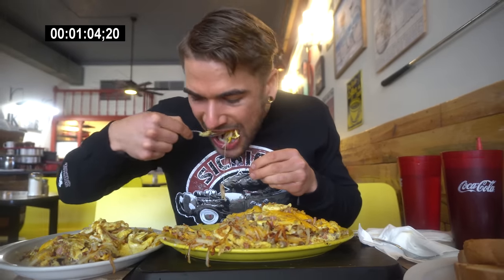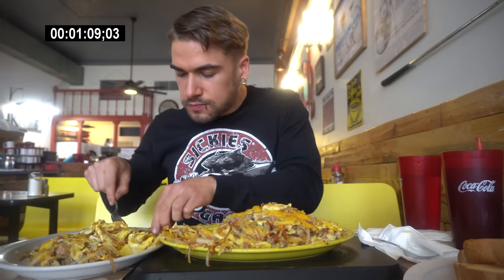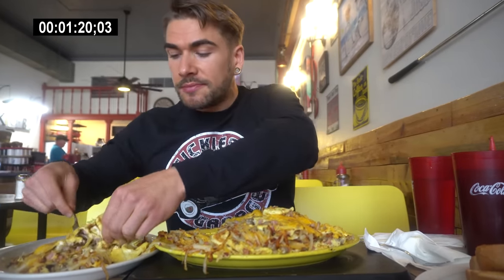Here, taking on again the omelet challenge, definitely a big one. I would say overall, it probably weighed upwards of about 7 pounds. The way it is plated and the way it sits on that plate is really deceiving. It was very, very heavy. It is tasty though, I'll tell you that much. It does taste good. I do like some eggs.